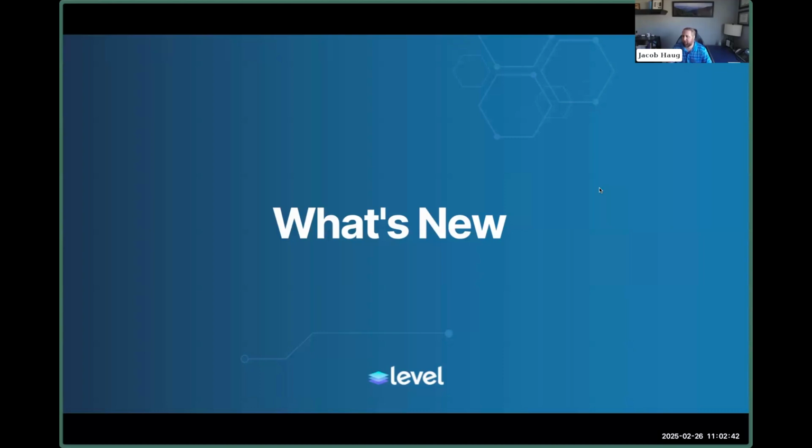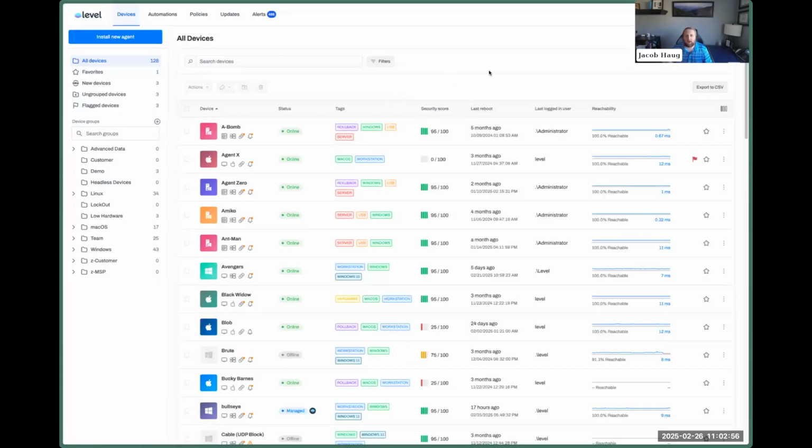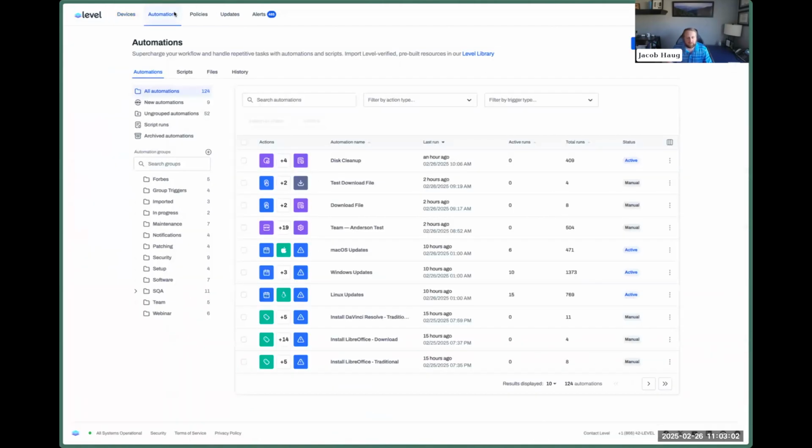We're really excited about these features. We also have a bunch of new automation actions and some new triggers and conditionals coming as well. But for today's release and what's new, our biggest feature is going to be the automation file storage. So let's dive in. I'm going to start by jumping over to automations.